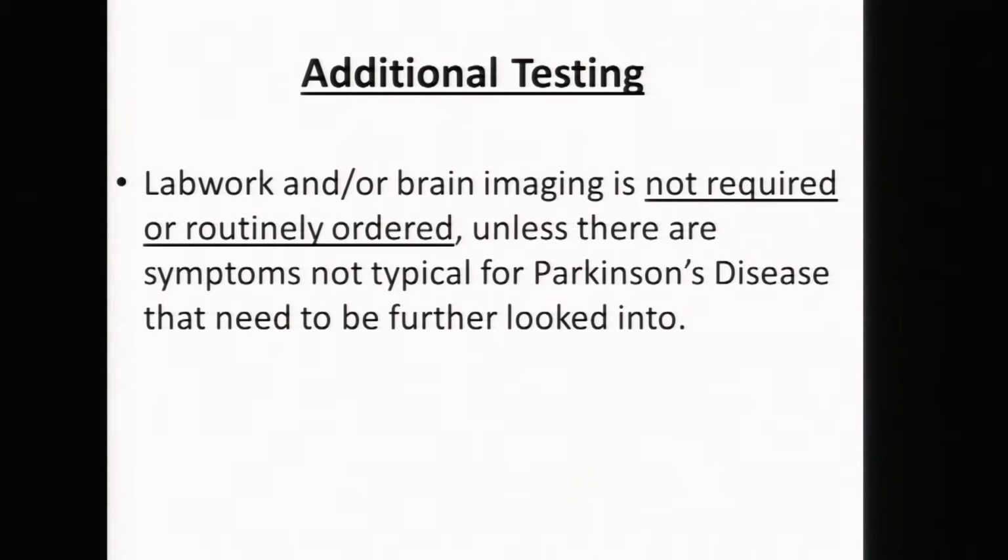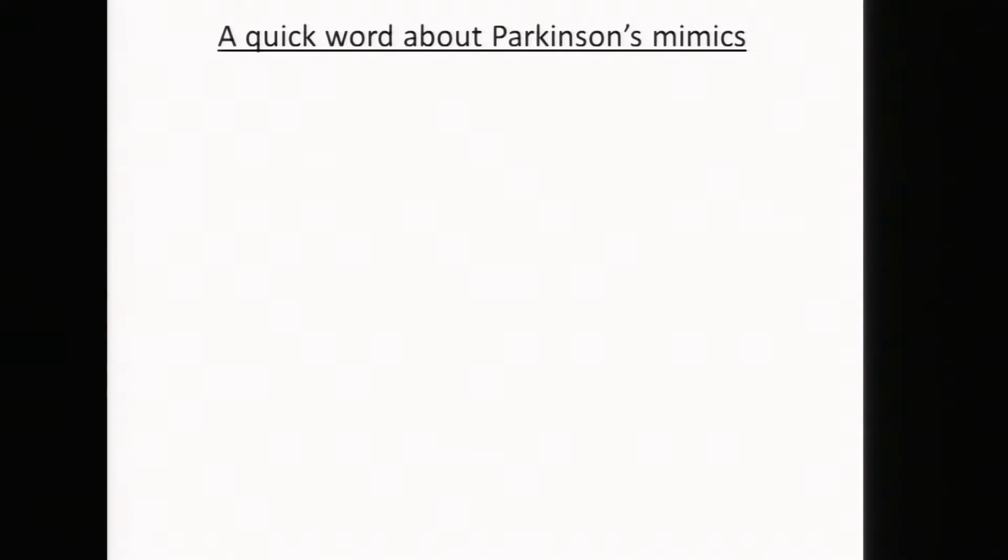In terms of additional testing, are there additional labs or studies that you need to diagnose it? Not required. Other workup is not routinely required or ordered to diagnose Parkinson's. It is a clinical diagnosis, unless there's some atypical symptoms, symptoms that don't quite fit or that would make us more concerned that something else is going on or one of the mimics may be going on. Then we may consider additional testing. But usually you don't need additional lab work or imaging. It's a clinical diagnosis.